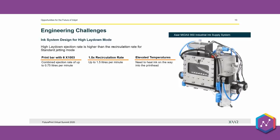But then you have to consider that most inks, certainly ceramic and UV inks, are up at 40, 45 degrees. So you've got to heat this ink all the way up to 45 degrees every single time. And we found when we were trying to roll out this technology that OEMs need to upgrade their ink system to support this, because if they're running for standard mode, they need to upgrade to support this now.